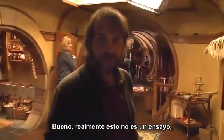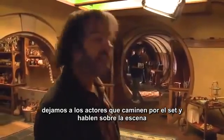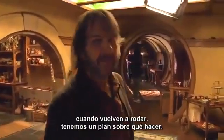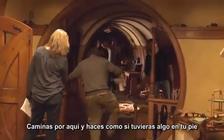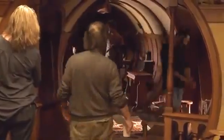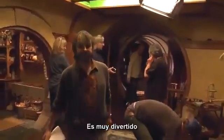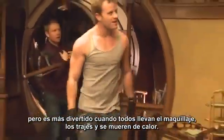This is sort of not really rehearsing, but the actors are walking through and talking about what to do with the scene, and it's actually fun because it means when we come to shoot this, we've got a plan. It'd be good if you come forward and then you realise there's something on your foot, and perhaps you try to get rid of it first. This will be more fun when everybody's in makeup and costumes and dying of the heat.